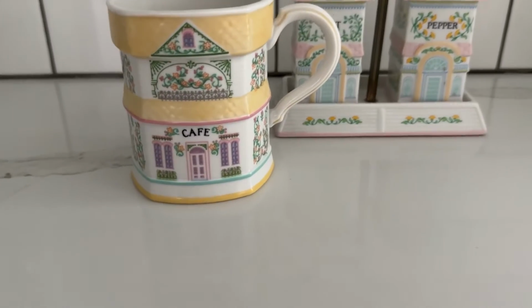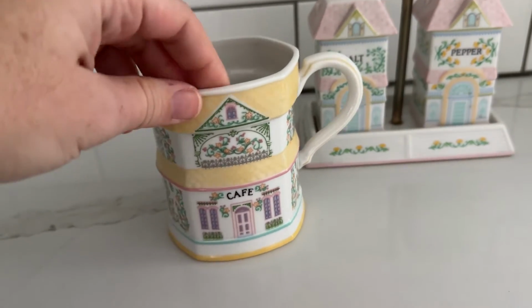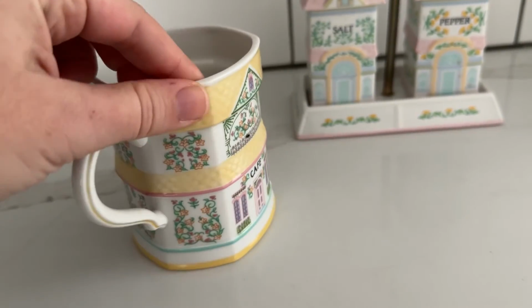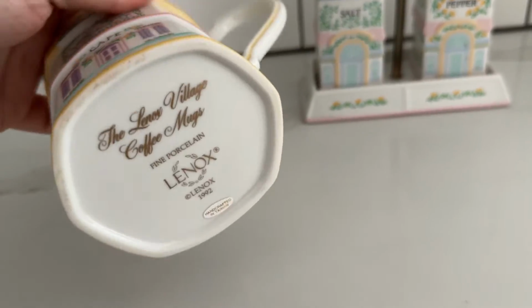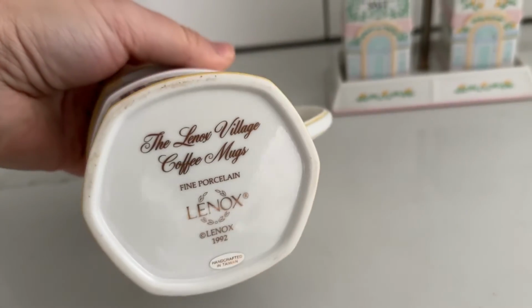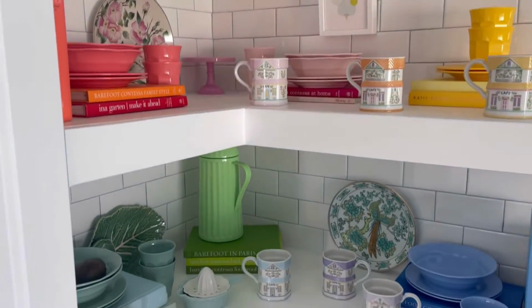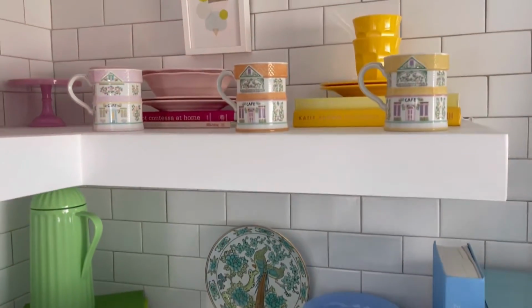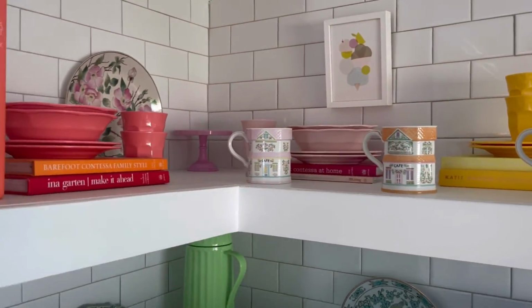Mugs. Lenox made a few different types of mugs for this collection. The cafe mugs are my favorite because they kind of look like a little cafe. I used to have a full set of these, and they looked so cute in my kitchen. I sold that house with everything inside of it, and I am so sad I didn't negotiate to take these with me. Now I only own one of the mugs, and it's like $100 per mug now, so I have regrets on that.